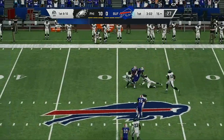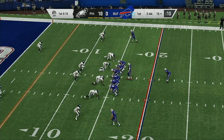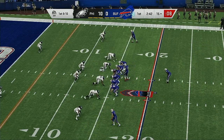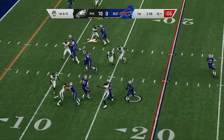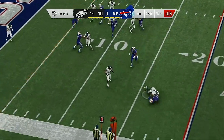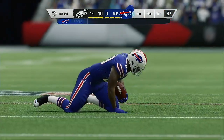Are they ever? Red zone? I wonder what the next play call is going to be, because after a big play like that, a lot of teams like to use the momentum to launch another one. On first down, it's Gore. And they get to him quickly here as he's stopped right around the 13.